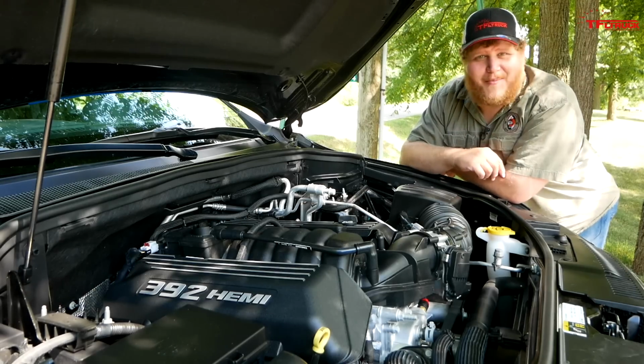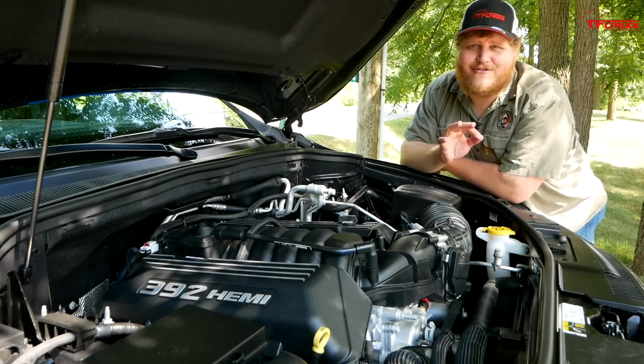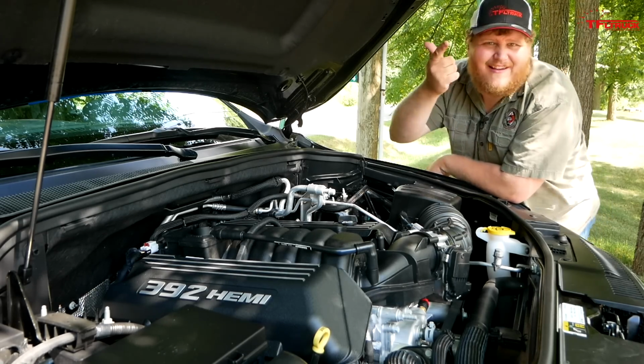Behind all of that bite is a pretty good bark. This engine sounds incredible, and the fact that it's naturally aspirated means no supercharger whine, no turbocharger, nothing like that, just pure V8 goodness. Listen up.